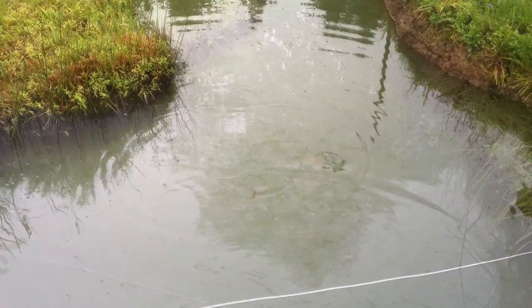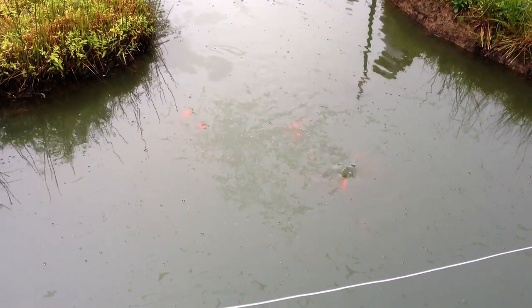Constantly on the run from the snare? I don't know.